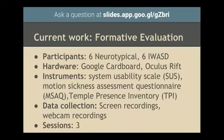So our current work, we just completed this formative evaluation where what we did this time is we wanted to see how the experiences of individuals with autism might compare to the experiences of neurotypical people. And so what we did was we ran 6 neurotypical individuals through and 6 people with autism. Using the same approach as before, but instead of counterbalancing, we focused on a single piece of hardware, and that was the Google Cardboard for the SVVR piece and the Oculus Rift for the immersive piece.